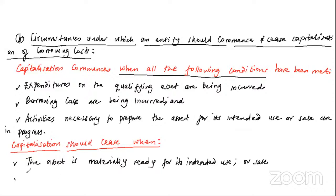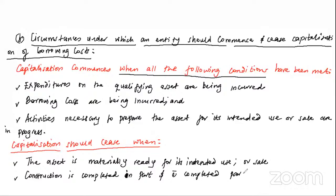Then construction. Not when construction is completed, but it's completed in part. This should be completed in part, and this completed part can be used independently.